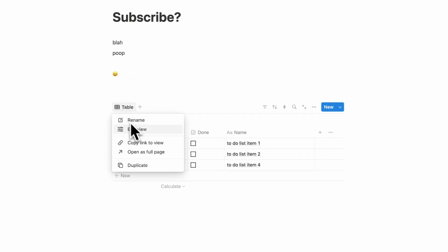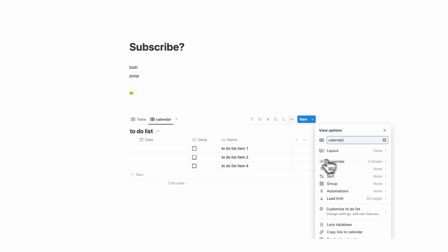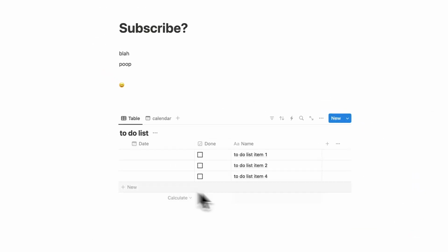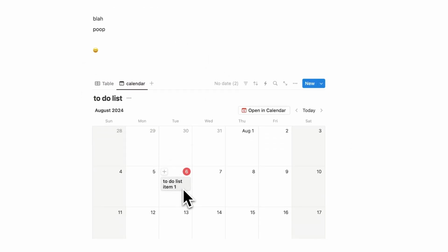Now, the even cooler thing about Notion is I don't have to change this view here. I can actually see it in both views. By duplicating this table view here, I can write in calendar, for example, and now change the layout here to a calendar. So if I change any of the data here, so let's say to-do list item 1 gets added with the date of today. If I go back to the calendar, you can see to-do list item 1 here.